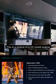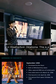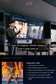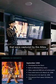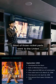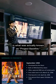This is a picture of a V-2 rocket engine at the Stafford Air and Space Museum in Weatherford, Oklahoma. This is a real V-2 engine, which means that it was part of the 400 tons of rocket parts that were captured by the Allies. Most of those rocket parts went to the United States. A few of them were tested by the British in what was actually known as Project Backfire.